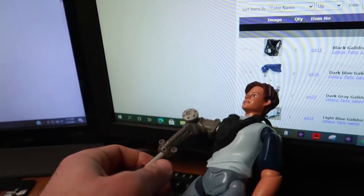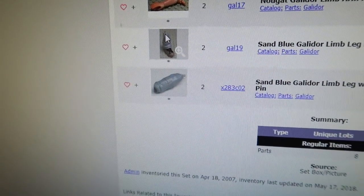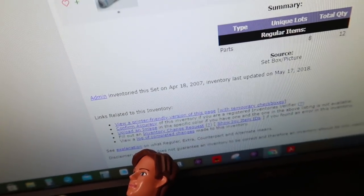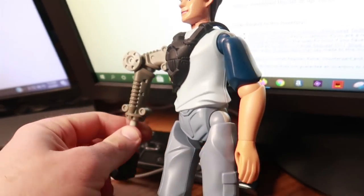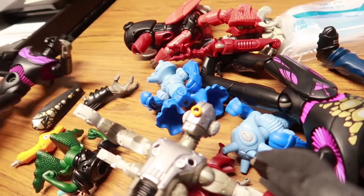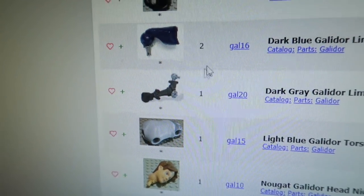So a ton of this stuff just comes apart. You know, that's part of the whole thing. And I believe it's all here. There's 2 legs, 2 feet. I only have 1 arm, because the other arm is this contraption. So I wonder if it's here. That would not be fun. Here it is. It is here. Yay. And then a body, that whole thing we have.